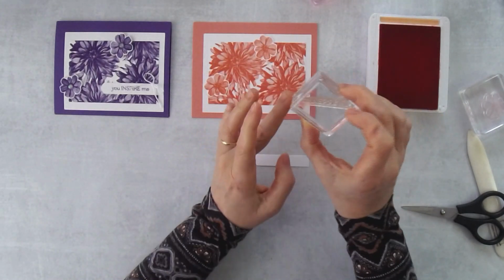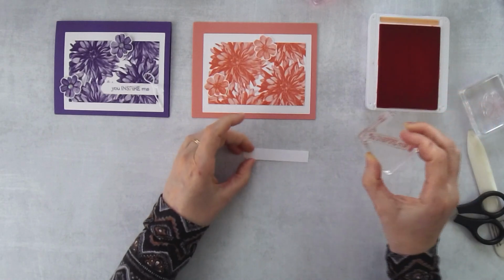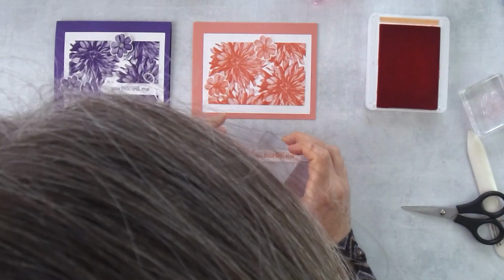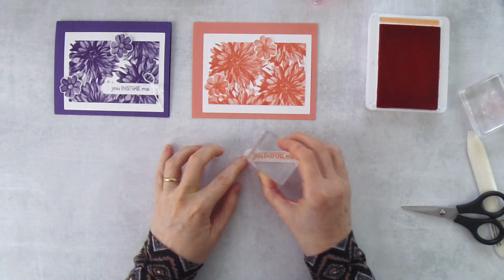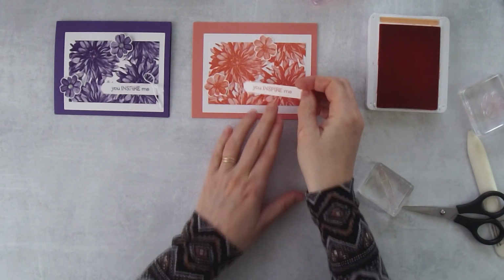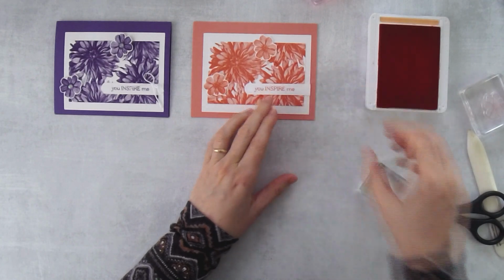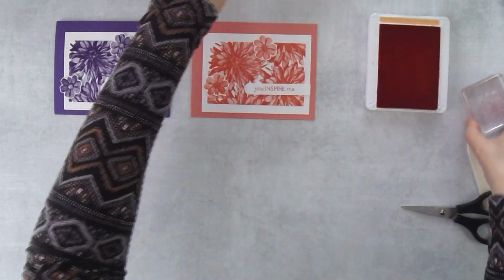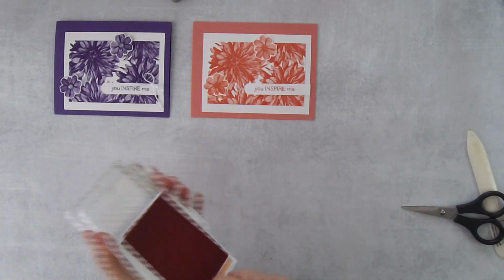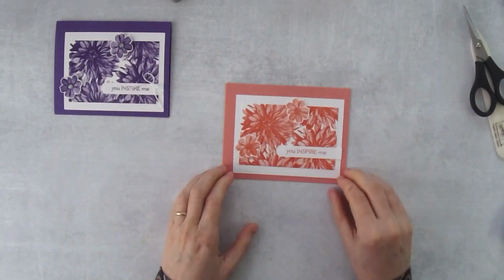So I like this greeting, "You inspire me." It's a good generic greeting to put on a card. And I'll stamp it maybe about 1/2 inch from that rounded end. And just add it with the same color ink. Yes. It's not boring, it's just really easy. Okay, let's get all of our stamps out of the way and close up that ink pad, because I am now finished with my ink.